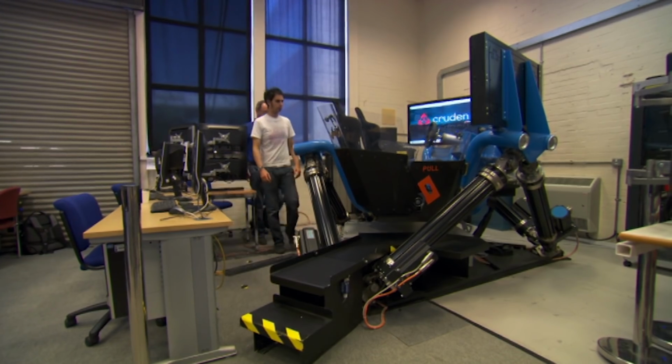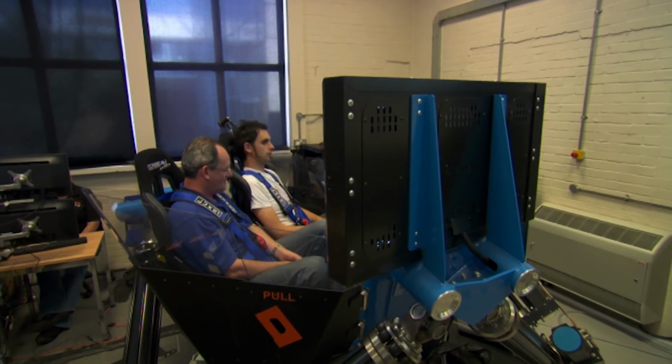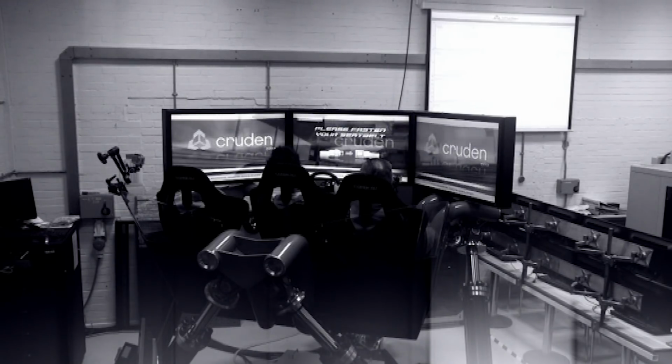I'll be driving round the challenging Zandvoort circuit in the Netherlands. There's no simulation about my nerves. They're real. I'm more nervous about this than I am driving a real car. Time to squeeze the throttle for my first ever drive of an F1 car.